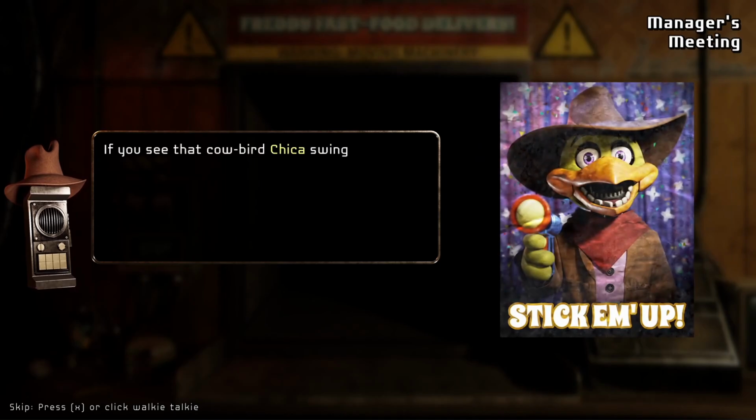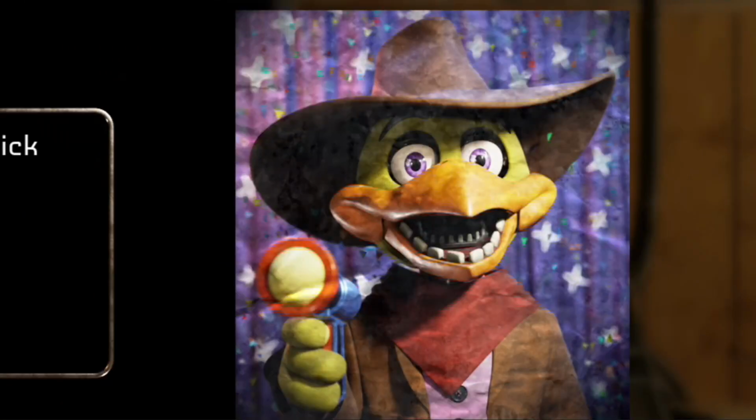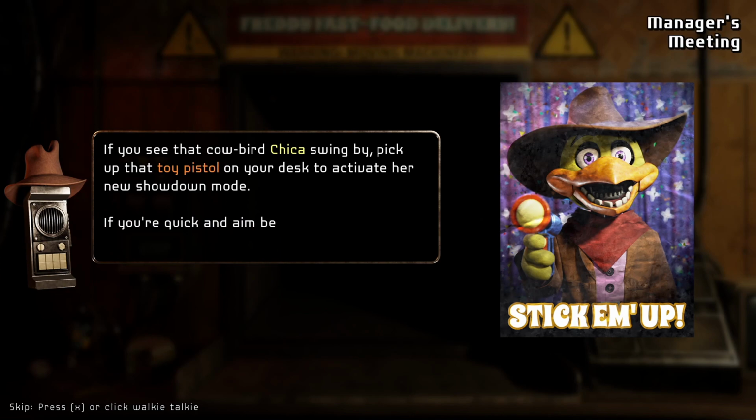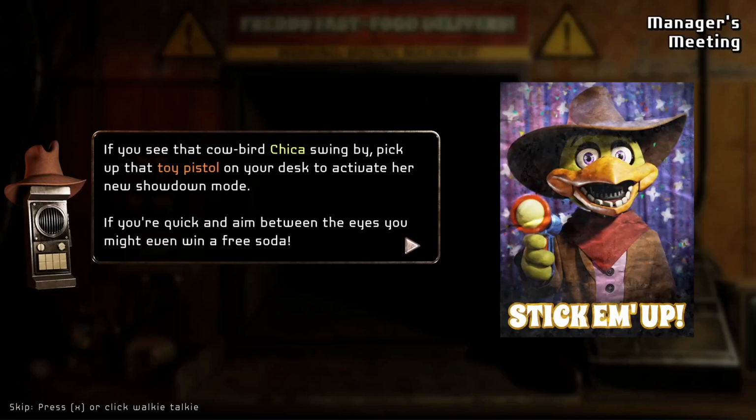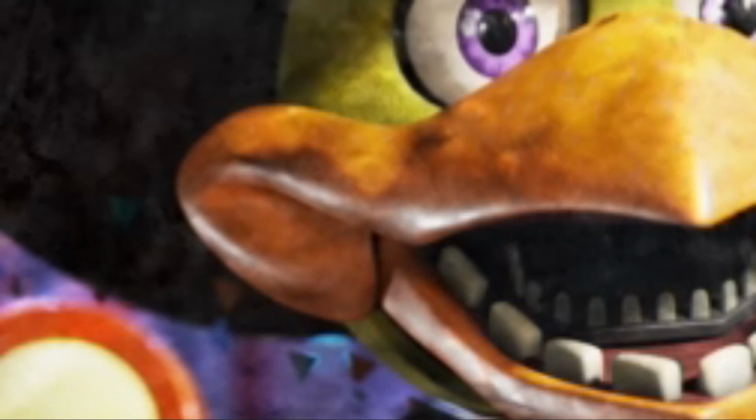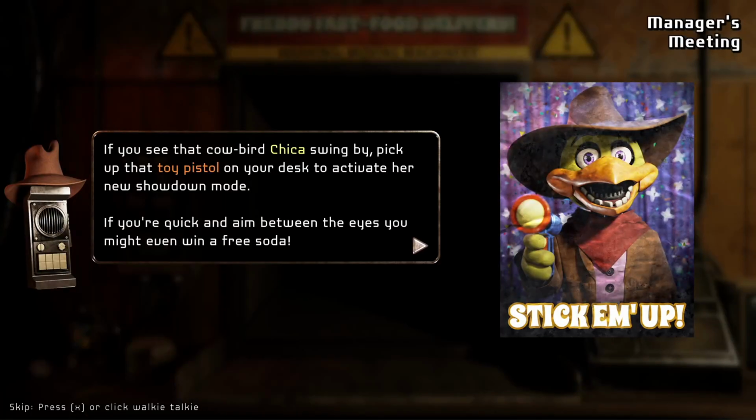Okay. Oh. Is that Chica? That's funny. So, is this like a Western theme kind of thing for all the animatronics? That's a cool design for the animatronics. I like that a lot. I like the weirdly large cheeks. That's funny to me. You see that cowbird for Chica swing?